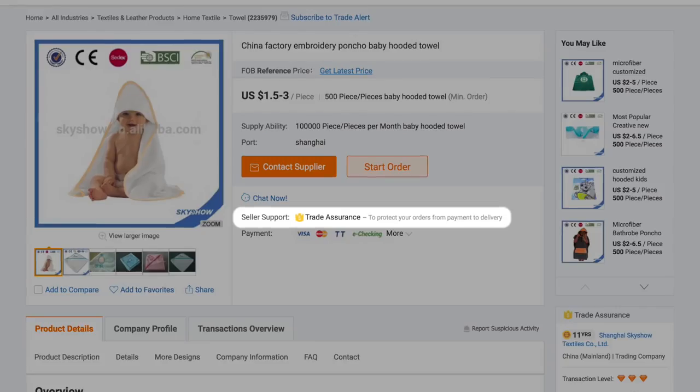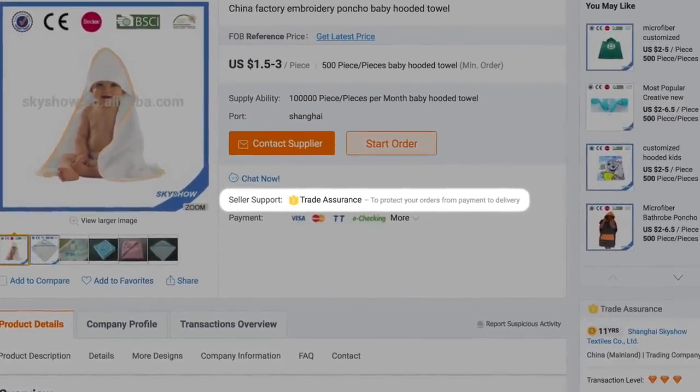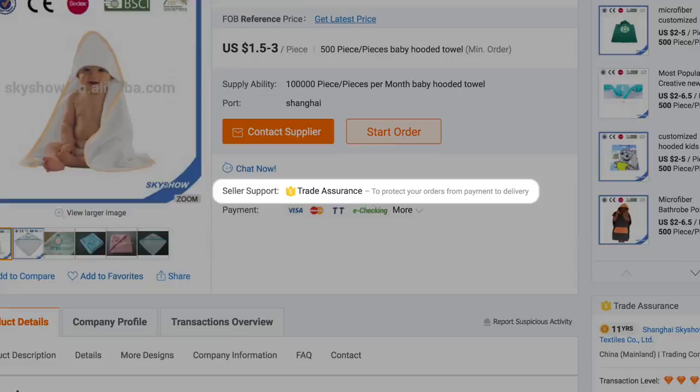You can also pay via Alibaba, and some suppliers will even include something called trade assurance, which is really nice to get because that ensures your shipment in case anything goes wrong. Try to go for this option if you can. We recommend staying away from Western Union though, because there's no real means of recourse if anything goes wrong.